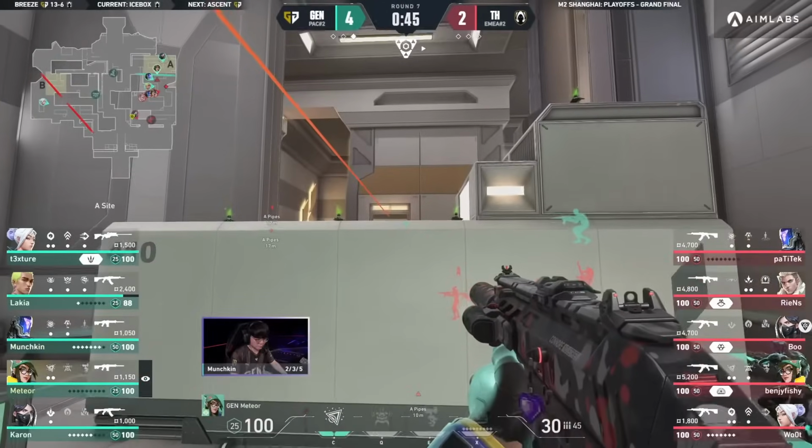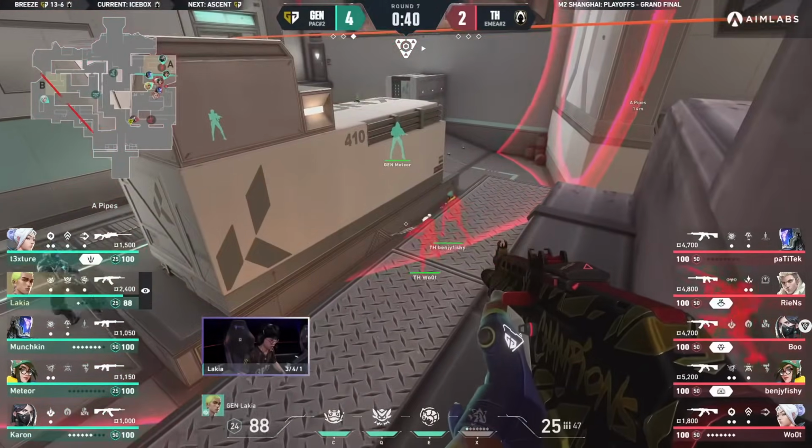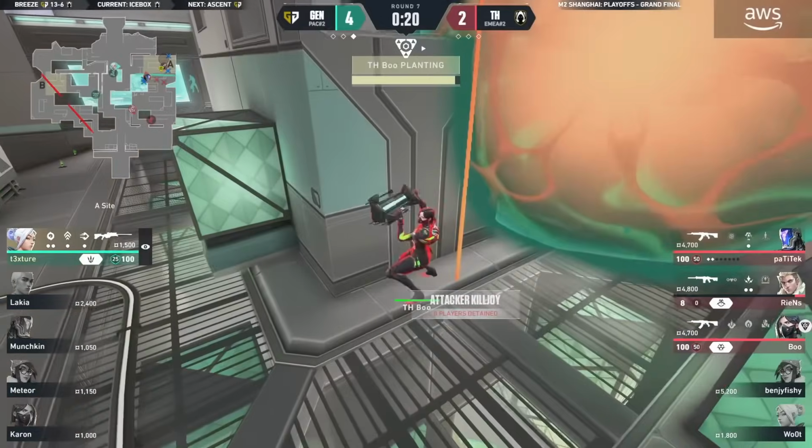In round 7, Gen.G are again fully committed to fighting past their own Viper wall, which is barely getting them any value at this point. They lose another team fight before the spike is ever a concern, and the round is over again for Gen.G.